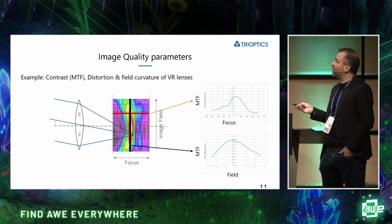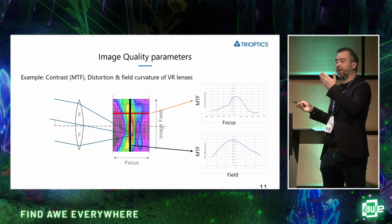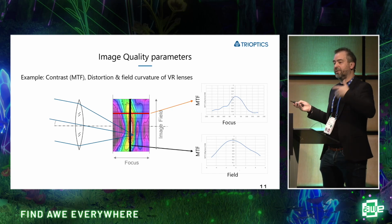And you see it's quite a complicated picture here. And lenses, for example, typically don't have a flat image plane like you would like, so it's slightly bent, like the one you see here. So with all this information, we can find out what is the best focus plane, where I not only have a sharp focus in the middle, but also on the edge. And this is always a trade-off.